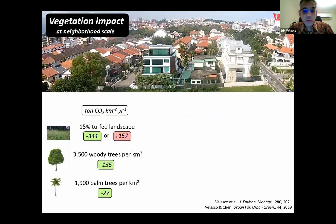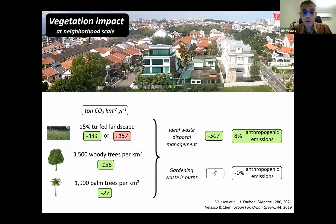Accounting for all contributions, we found that urban greenery in this particular neighborhood of Singapore is capable of offsetting up to 8% of all anthropogenic emissions. This is great, but this is only true under an ideal waste disposal management. If all gardening waste is burned, as in Singapore, we will lose all the carbon gain.